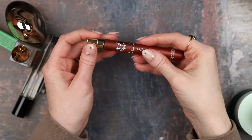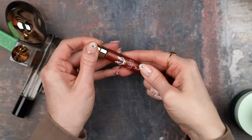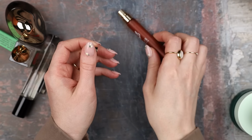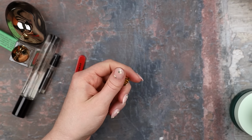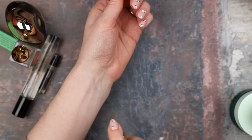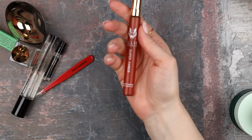Ellis Brooklyn Super Amber. I got this to test, meant to test this, and I haven't been. I'm going to spray it on myself right now. It's definitely a skin scent. I feel like I can smell it and I can tell that we won't be able to tell what it smells like without wearing it. Oh yeah, the amber is kind of coming out now. Wow, I really like it.